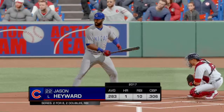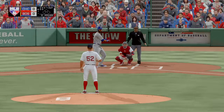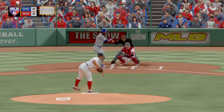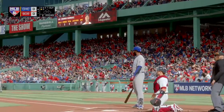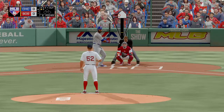Here's Jason Heyward now. His average for the year sits in the .280s entering play. Infield shifts now. They'll overload to the right with the shortstop on the other side of the second base bag. Looks at a changeup right over the middle. Matt, that ball's right down the middle. It looked like he wasn't even going to offer at it. Some guys don't mind taking the first pitch, and they even feel comfortable when they're down 0-1.